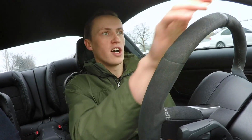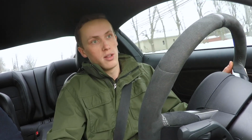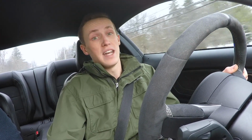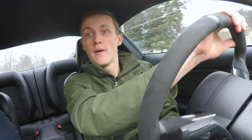So as I discussed in my review last October, there's a lot more to the Shelby than just straight line power, which was the traditional characteristic of most Mustangs. But this thing really drives like a European car, and it handles like a European car, both on road and on track. And I've discussed it time and time again. I'm not sure if I like it better on road or on track. That's how well-rounded this car is.